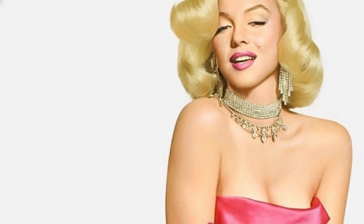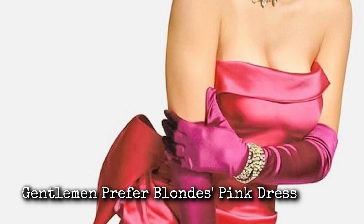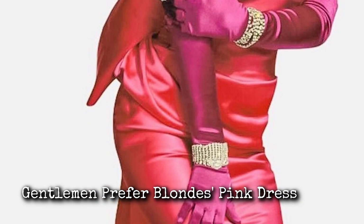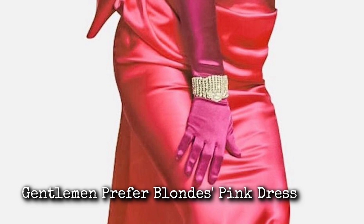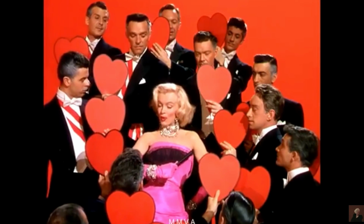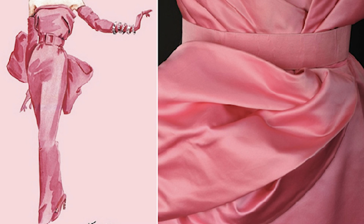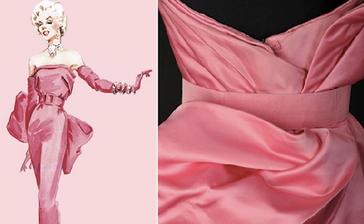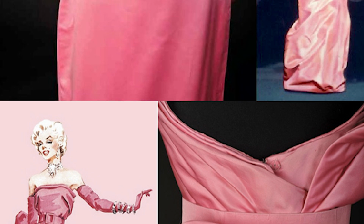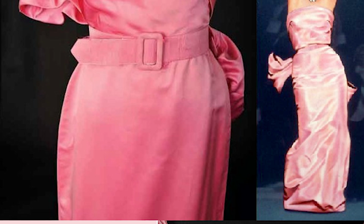And the next dress on the list is the Gentlemen Prefer Blondes pink dress. This fabulous pink dress first appeared where Marilyn Monroe played the role of Lorelei Lee in the iconic scene. She sings the song Diamonds Are a Girl's Best Friend, and the choreography involves her with several gentlemen suitors in dinner clothes and her in the iconic pink dress. The outfit featured a bright pink bustier combined with matching opera gloves and a huge knot at the waist, the satin stiletto heels by Salvatore Ferragamo, as well as all the diamonds that she wore with the garment.